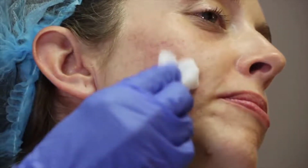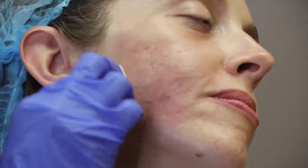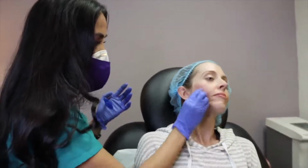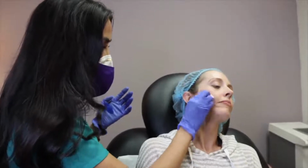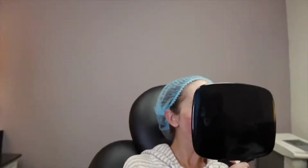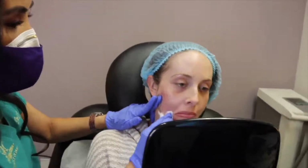You can see we're finished here, and I'm just massaging so everything blends in, and with just that one opening, we're really able to correct a big area of the cheek there. All right, take a look, Crystal. Oh, so much better. Right? It's a little red just because I've been rubbing it, but even this area. So much better. And smile. There you go. So now that cheek's elevated.